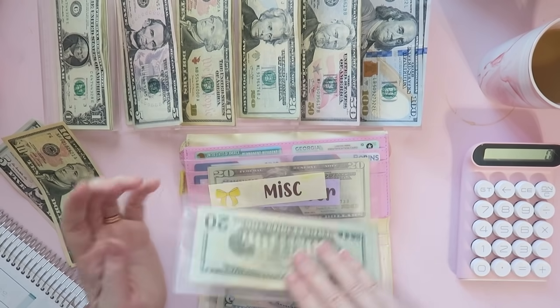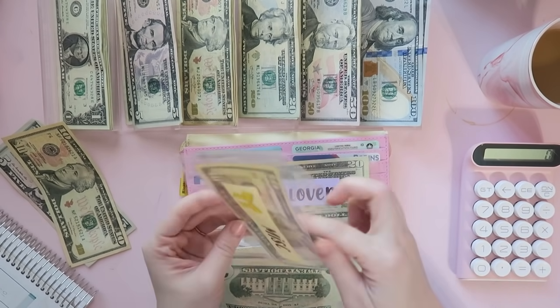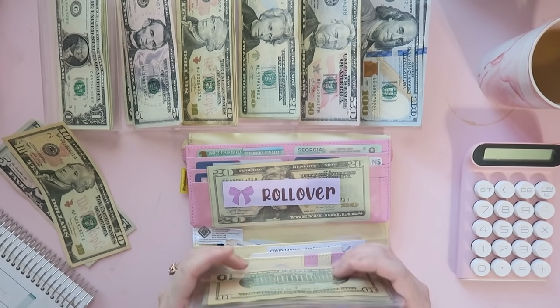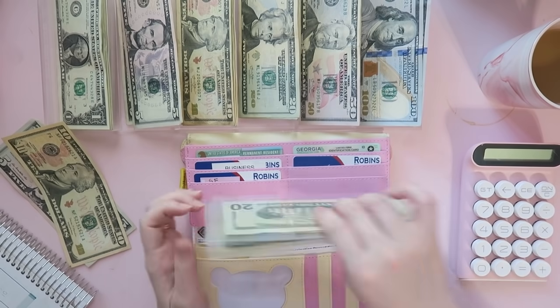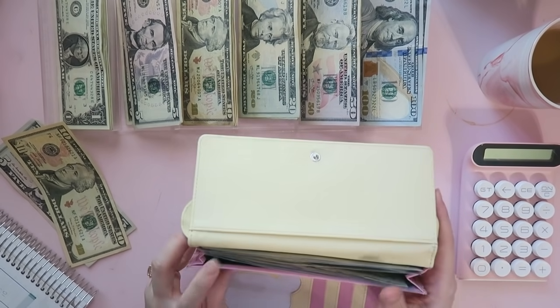And miscellaneous gets 10. And I'm also drinking my coffee, by the way, while I'm doing this, so there might be way more cuts than there is. So I just put this back in my wallet, and this is the one I bring with me every day.